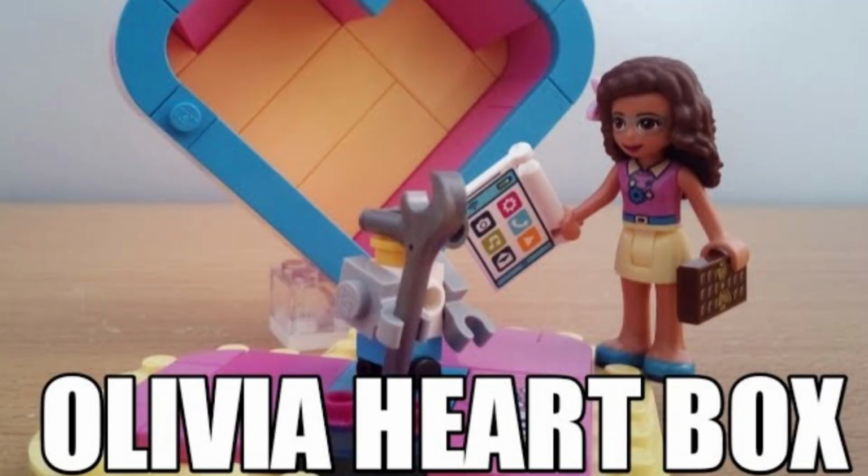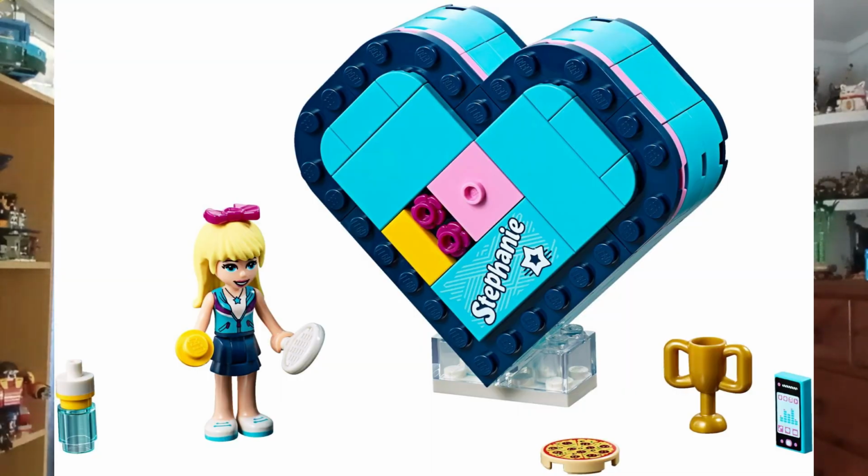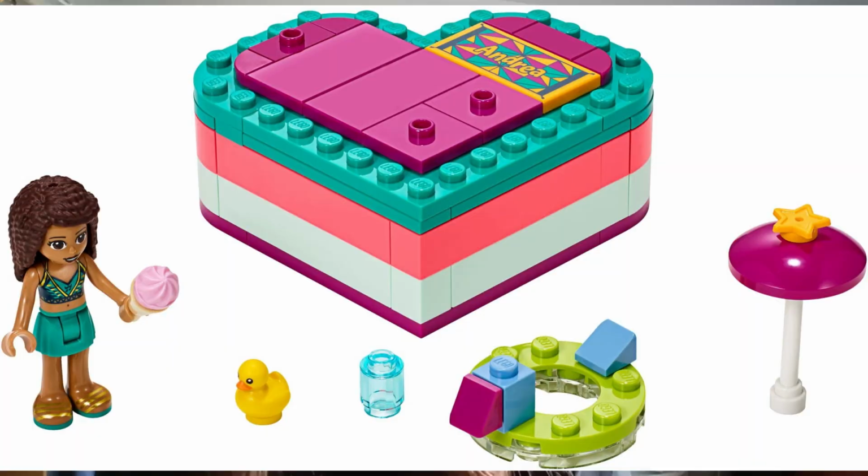I did actually do a review of one of these back in the day, and they're not really that great. They come with a display stand, 2 accessories, a mini doll, and that's about it. There's nothing really to write home about. The summer ones I think are actually a lot better because they just come with more stuff to put in the boxes, and they just feel better for play in my opinion. But generally these are just really anticlimactic to me.